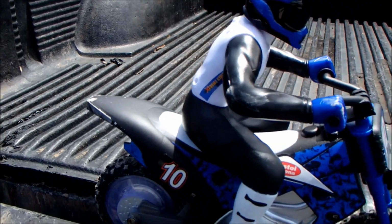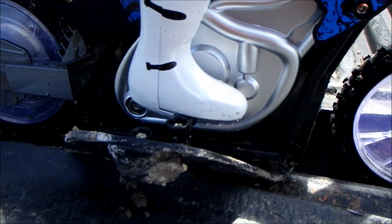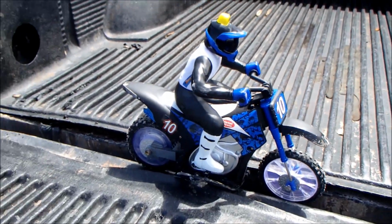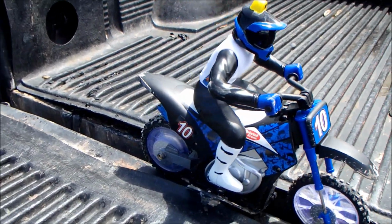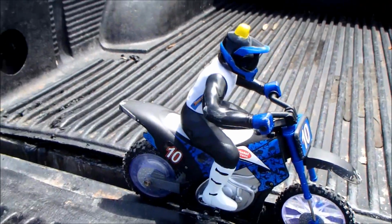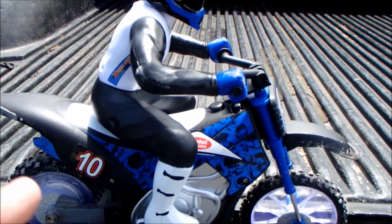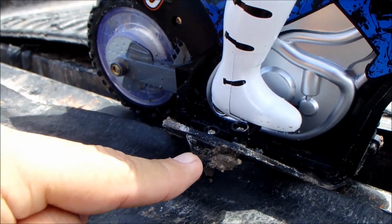Alright guys, so that was it for the Xtreme Cycle. As you guys can see, I didn't get it that dirty. One thing I noticed while reviewing this one is that it actually doesn't do that good off-road, surprisingly enough. It does really good on-road and doing jumps and all that, but off-road, it doesn't do that well because of these things.